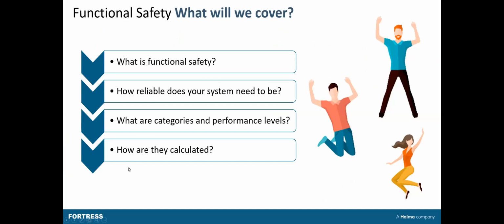So what are we going to look at? What is functional safety? How reliable does your system need to be? What are categories and performance levels, and where do they come from? What are the parameters behind that? How do you calculate those? And hopefully you're looking like the people on the right there, super excited to have a trip through some functional safety. I'll keep it fairly quick, but we will be sending this out after if you want to go back over anything, and we are always happy to answer questions, so go for it.